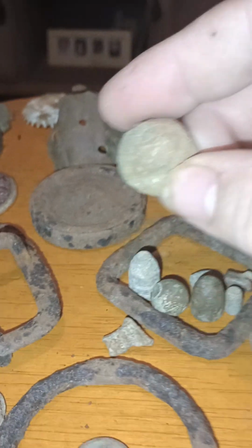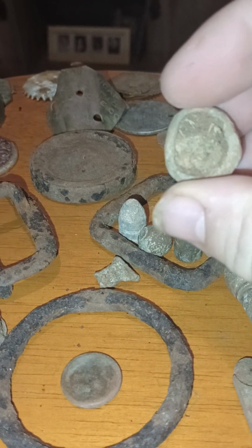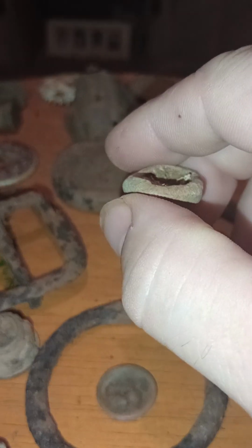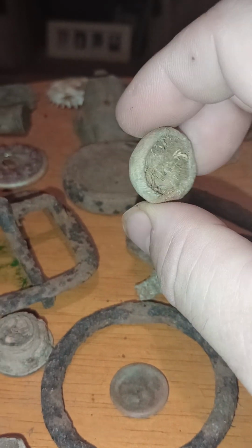And then we have bullets here. Got a nice bullet here, which this one, it was a really good chunk of lead. And whatever it was moving fast and hit hard. It completely made it into a bowl. So, whatever they hit, it hit solid.